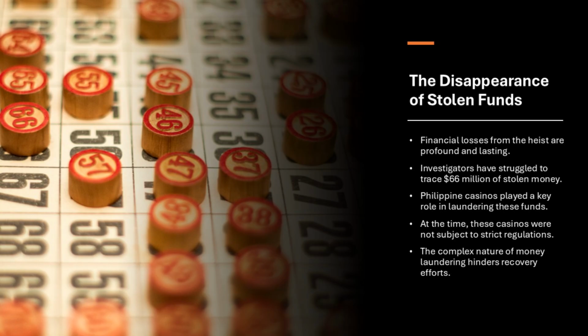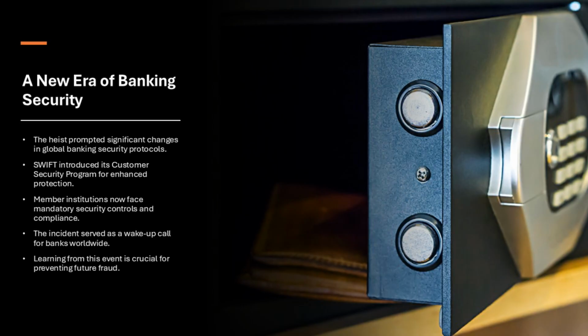Yet the most damaging consequence remains financial. Despite years of international investigation, $66 million of the stolen money has completely vanished after being laundered through Philippine casinos, which at the time were exempt from anti-money laundering regulations. Most significantly, the heist fundamentally reshaped global banking security. SWIFT launched its customer security program, mandating new controls for its 11,000-plus member institutions worldwide.